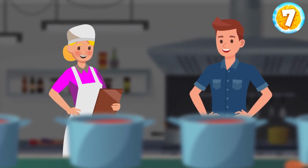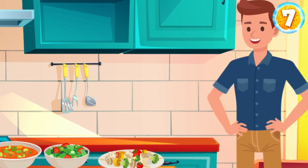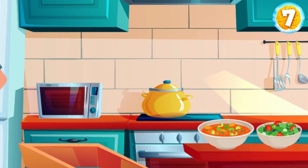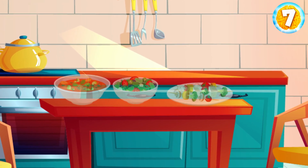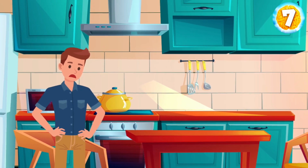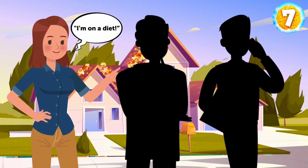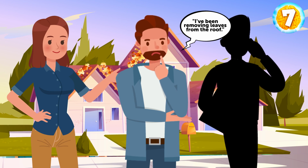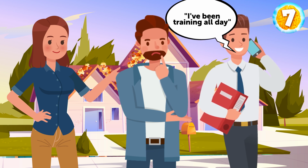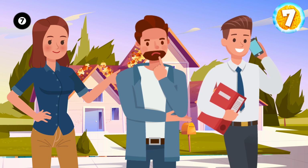It was their first date. He wanted to impress her and made dinner himself. He left all dishes in the kitchen and went upstairs to take a shower before Kelly's arrival. When Rick returned to the kitchen, he found that someone had eaten all the food. He questioned 3 suspects. Ruth said, "I'm on a diet. I don't eat after 5 p.m." Rick's dad said, "I've spent the entire evening outdoors removing dry leaves from the roof." Rick's brother Jeff said, "Bro, I've been training all day. The marathon is scheduled for tomorrow." Who's lying?